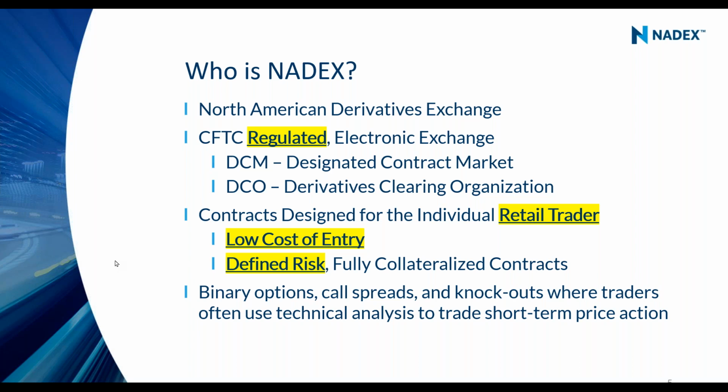But then we've got contracts that are a couple hours, that go out for a day, and then we have contracts that go out for a week. But you're looking for short-term price action. You've got an opinion in the market. Let's put that opinion to test and trade, knowing that you've got defined risk, defined reward.